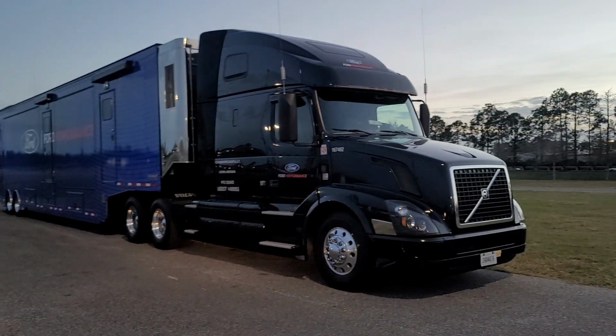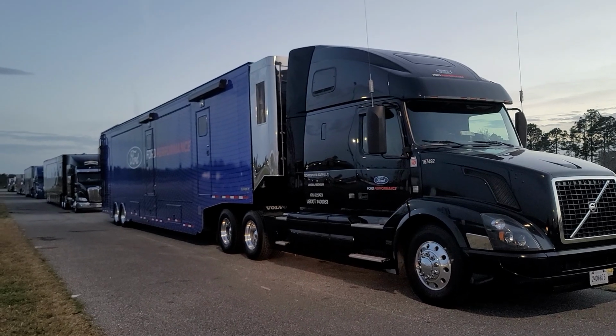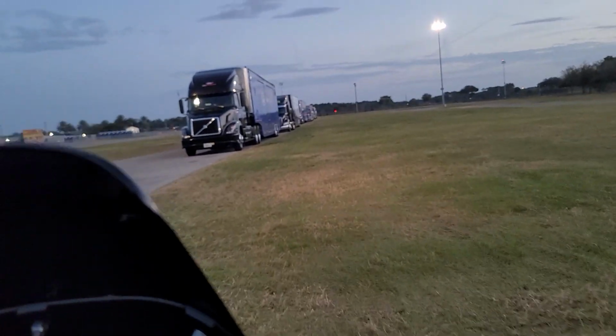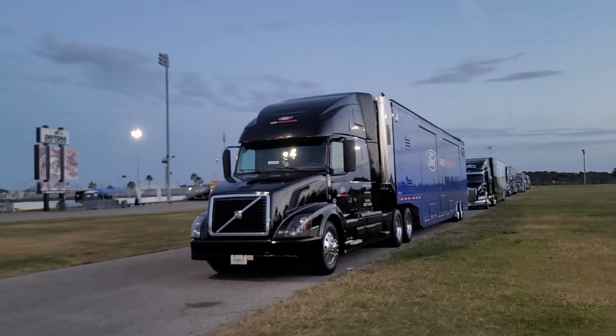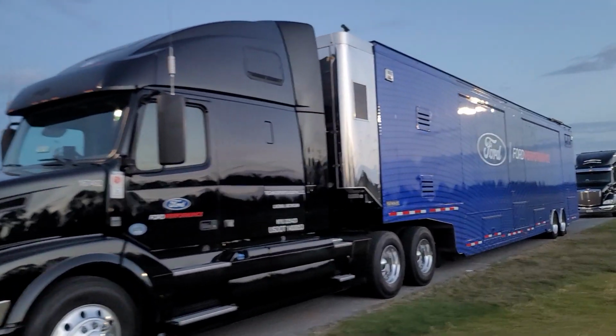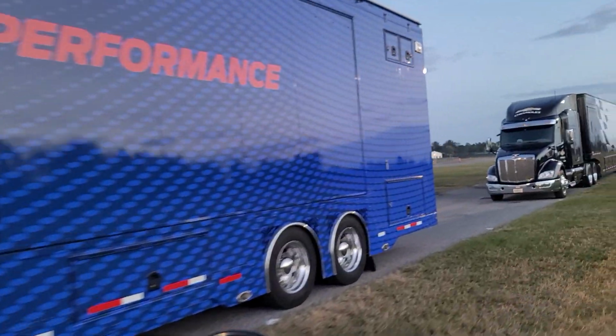Rigs are rolling in to Daytona, and let me tell you, there's some beautiful rigs here. They're doing tire testing this week for the 500. Let's do a drive-by here. Tell me which one you like the best. This is a new Volvo VNL 780. Beautiful Ford Featherlight trailer.